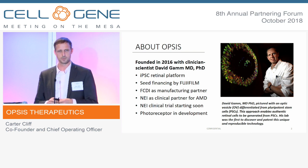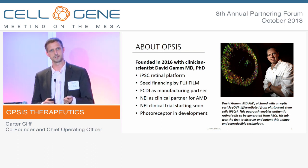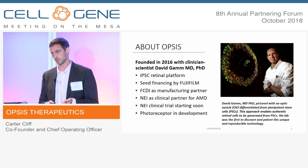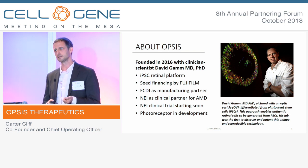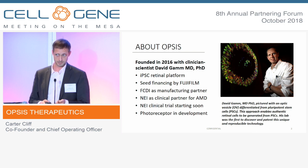And what I really wanted to focus on for this talk, however, is what makes us unique, which is this photoreceptor asset that we're developing, that being the key cell type that's needed to restore function in the retinal tissues for a variety of patients, whether it's inherited or acquired disease.